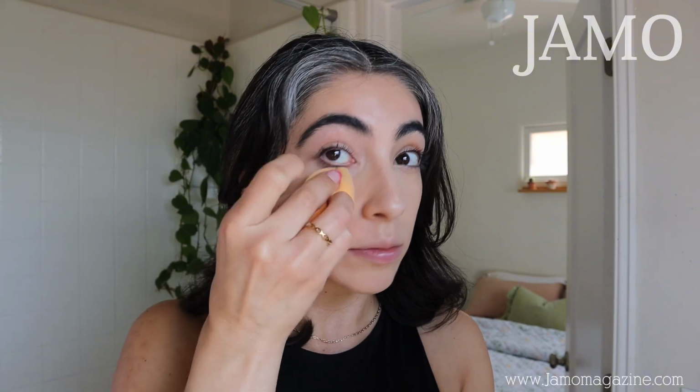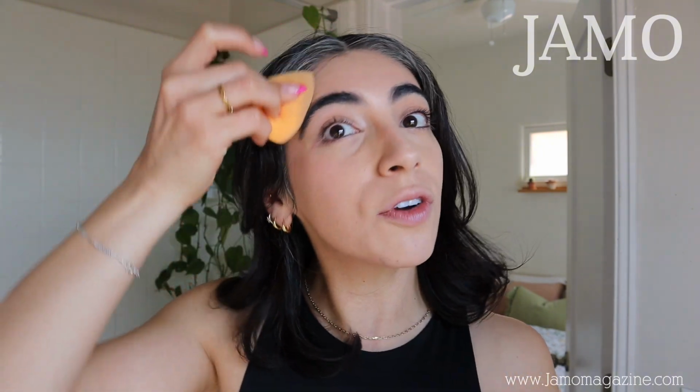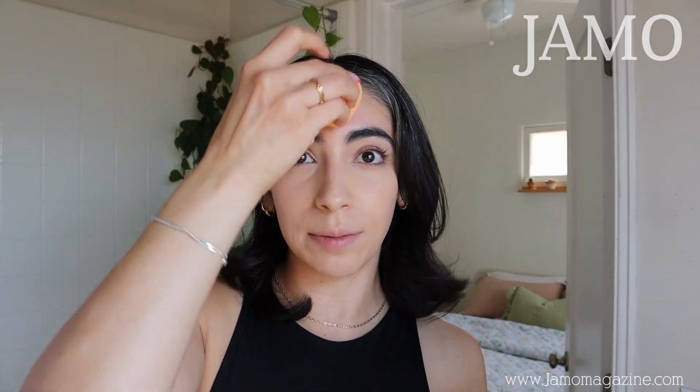I feel like I've attempted to bake my face with the translucent powder, but I don't know if it's for me. Maybe for the night outs, sometimes I'll leave it on a little bit longer for that baking effect, but I think just dabbing it has been fine, especially for just everyday makeup.